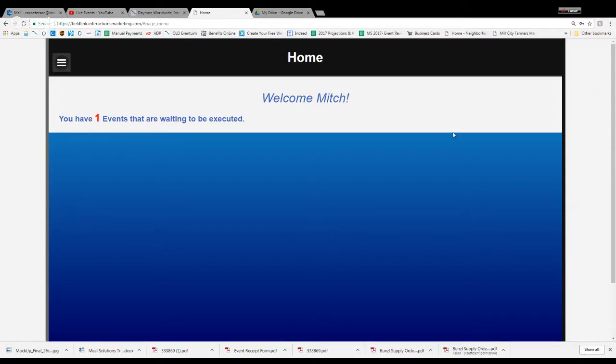This is what your homepage will look like once you log in. This is the website version. I will let you guys know that the website version looks exactly the same as the Field Link app version on your phone or your tablet. If you are ever completing a recap from a mobile device, whether it's a tablet or a phone, you have to have the app. You cannot just go onto a browser like Google or Firefox or Safari or Internet Explorer from a phone and type in this link. You have to download the app from either the Google Play Store or the Apple App Store. So just keep that in mind. If you need help with that, I'm happy to help you, but you cannot complete a recap.